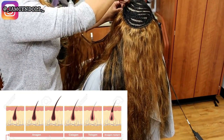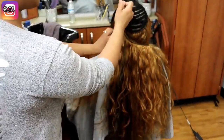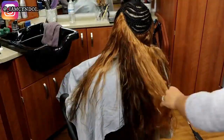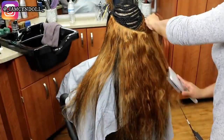Now, are they for everybody? No, there will be people who say that they don't like it. You don't have to comment and say, weave's not for me, because I get it. But in this case, we never had that problem. Extensions was always the number one thing that we went to whenever she wanted to give her hair a break.